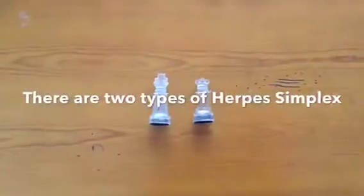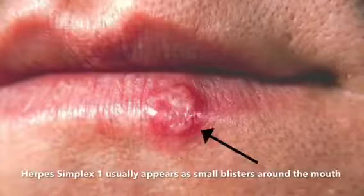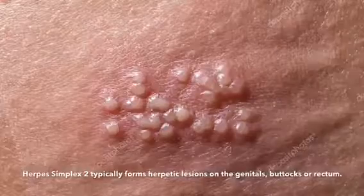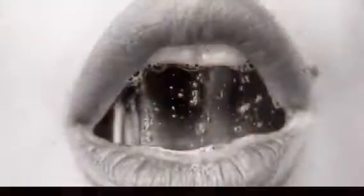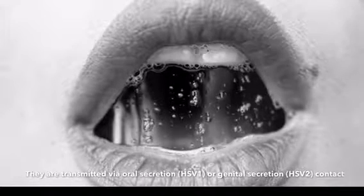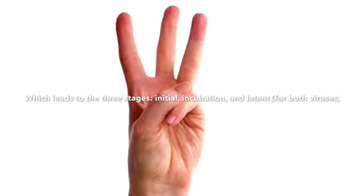There are 2 types of herpes simplex. Herpes simplex 1 usually appears as small blisters around the mouth. Herpes simplex 2 typically forms herpetic lesions on the genitals, buttocks, or rectum. They are transmitted via oral secretion or genital secretion contact, which leads to the 3 stages: initial, incubation, and latent for both viruses.